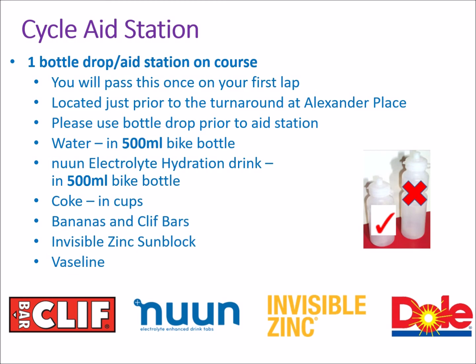Prior to the aid station, there is a trailer with a target sign. If you want to swap a bottle, please discard your drink bottles into the trailer on your way past. At this aid station, there will be water and Noon electrolyte hydration drink, which will be available in 500ml bike bottles. Please note that these are smaller than regular bike bottles. There will also be bananas and Cliff Bars, invisible zinc sunblock and Vaseline available. Please ensure that you slow down enough if you are wanting to use this station.